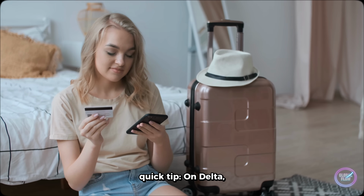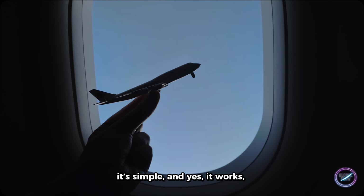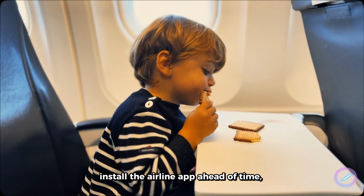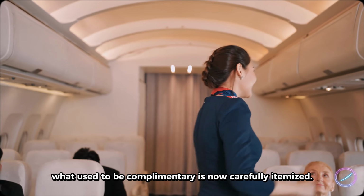Quick tip, on Delta, you can pre-order snacks during booking and get 20% off. It's simple, and yes, it works. Bottom line, bring your own snacks. Install the airline app ahead of time, and don't assume anything's included unless you've double-checked. What used to be complimentary is now carefully itemized.